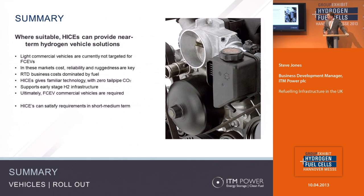Light commercial vehicles are currently not on the roadmap for fuel cell electric vehicle manufacturers, so they provide an ideal route for early adoption, really, because they all return to the same place to be refueled every evening. You can put down a refueler at that particular site that services a whole fleet of vehicles.